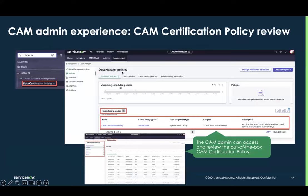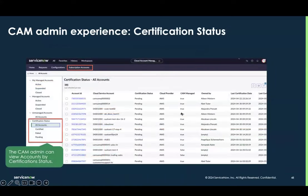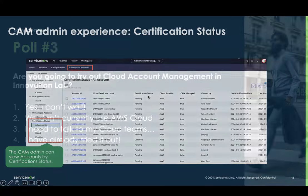As a matter of fact, if we go into the data certification policies, we can see the published policies, and if we see the CAM certification policy here, this is out of the box, and this is available for the CAM admin certifiers. If we go into the subscription accounts view under CAM, for these users, we can see that the CAM admin can view the accounts that have been certified, failed, or pending. So this is a way to enforce attestation. And this is really powerful because any of these accounts can be certified in that way.